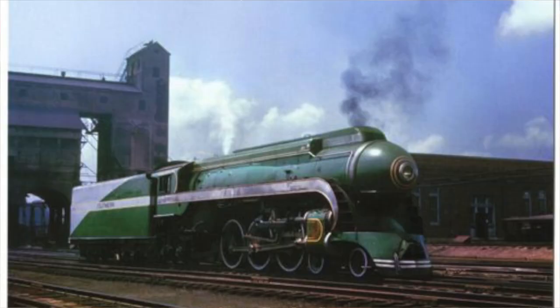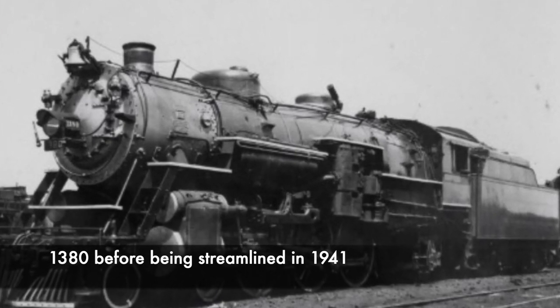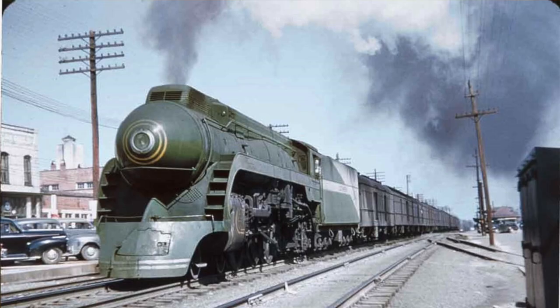In commemoration for the beginning of the new service, the Southern Railway streamlined one of their famous PS4s. This one, number 1380. 1380 was built in 1923 by Alco and received its streamlining just ahead of the beginning of the service in 1941. Because of the onset of World War II and the rationing of materials, especially metal, it was the only Southern Railway steam locomotive to ever receive streamlining.